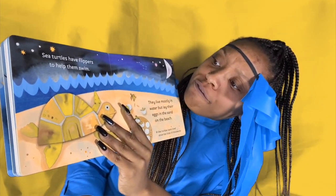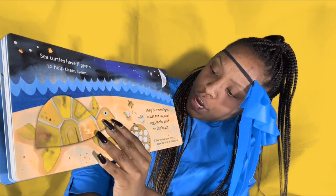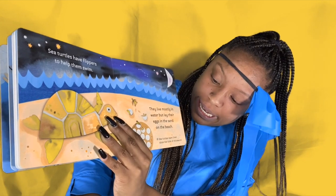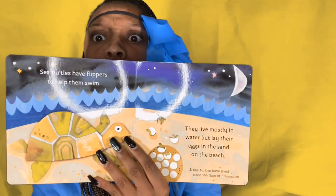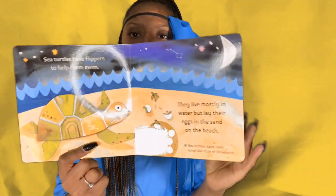Sea turtles have flippers to help them swim. They live mostly in water, but lay their eggs in the sand on the beach. Sea turtles have lived since the time of the dinosaurs. Oh, wow.